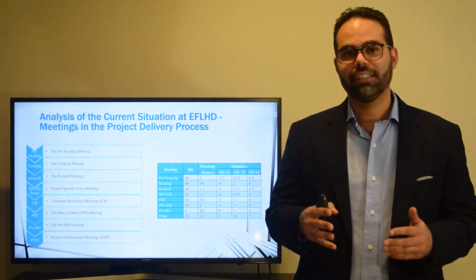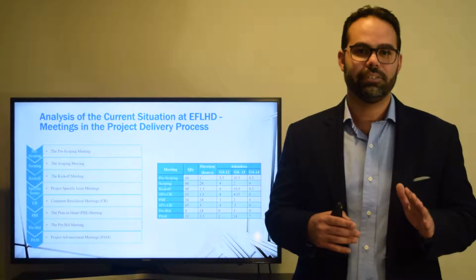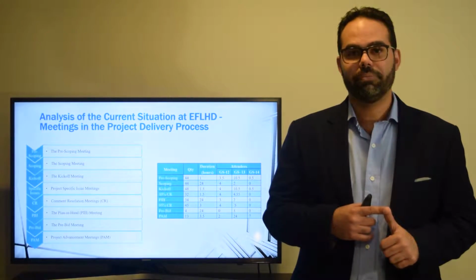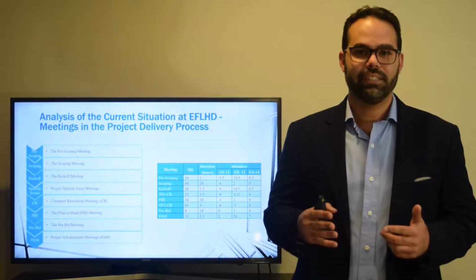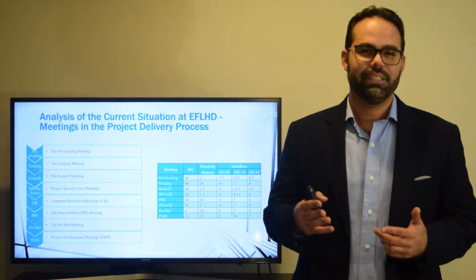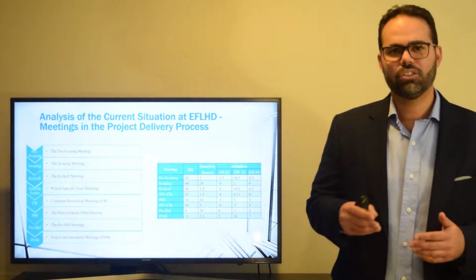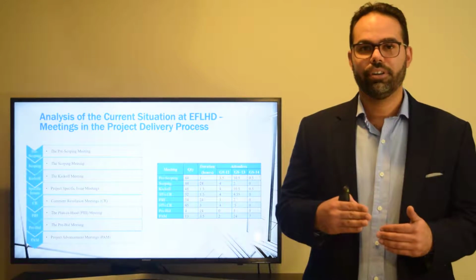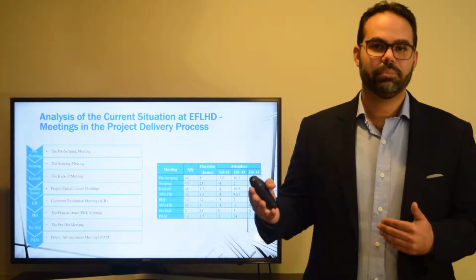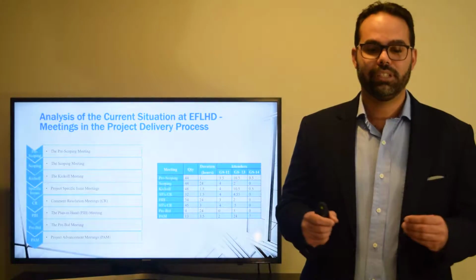So through the analysis of the data, I found that the project delivery process has 8 standard meetings. You start with your pre-scoping meeting, which is a meeting where a discussion about the project is held and the team decides who has to go to the scoping meeting. The scoping meeting is a meeting where you go to the site with the partner to discuss the project and their expectations, and that way we can find all the information we need for the design.